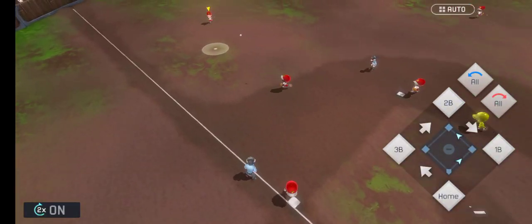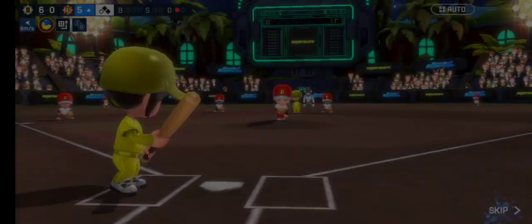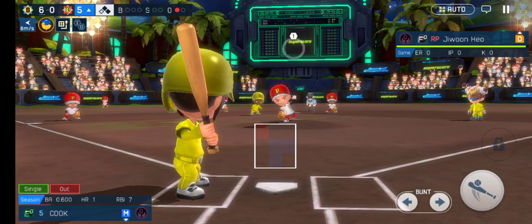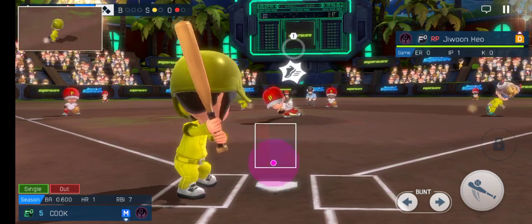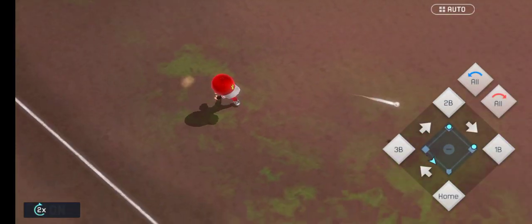That's good contact from a solid swing. That ball is flying deep into left field. A clean drive. That's a hit for sure. Here comes the pitch. That's a hit. That's going to the left. That was a powerful hit.